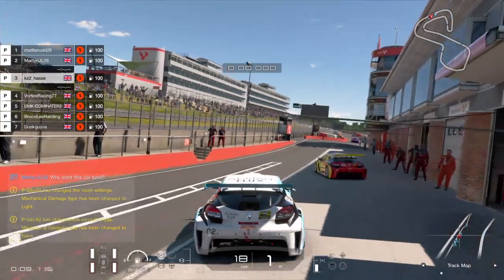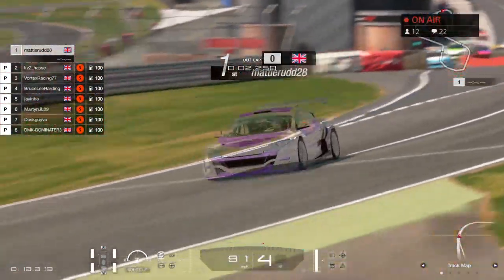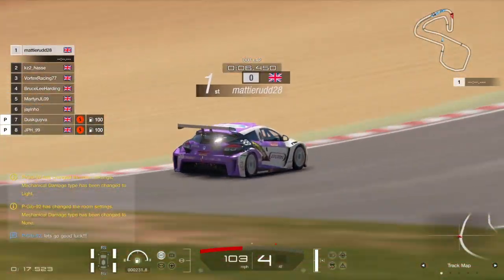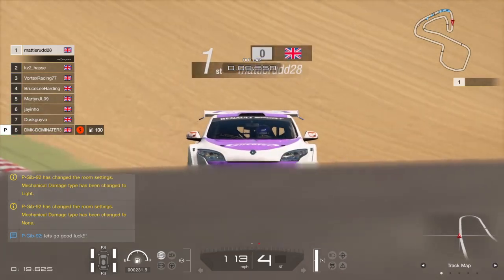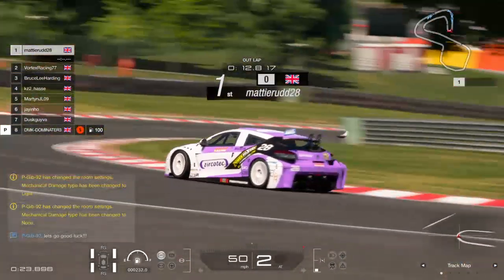And the first driver out, that looks like it's Matty Rudd. It's the first driver out in the ITG topped car. It's obviously got the Zerko tech along the side. So Matty Rudd will be the first driver to set a lap. So Matty Rudd just coming out of the pits there.